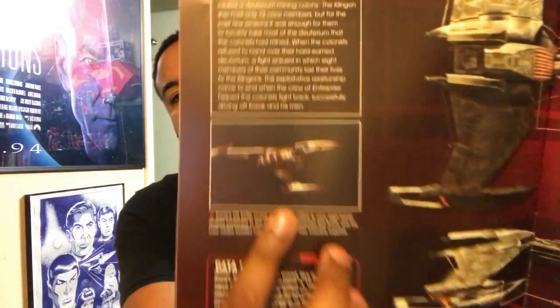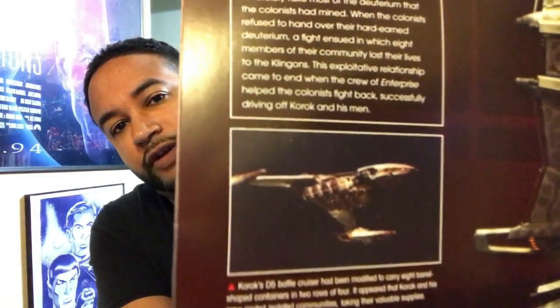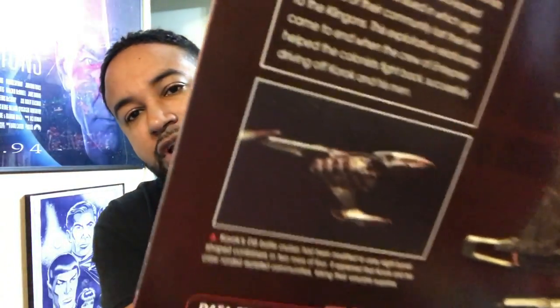And interesting to note that this is a version of the D-5 that was seen, I believe, in the episode Marauders from Enterprise. It was basically a D-5 that had some deuterium storage-like containers attached on the underside of the hull there, which is kind of cool. Made it almost like a freighter.